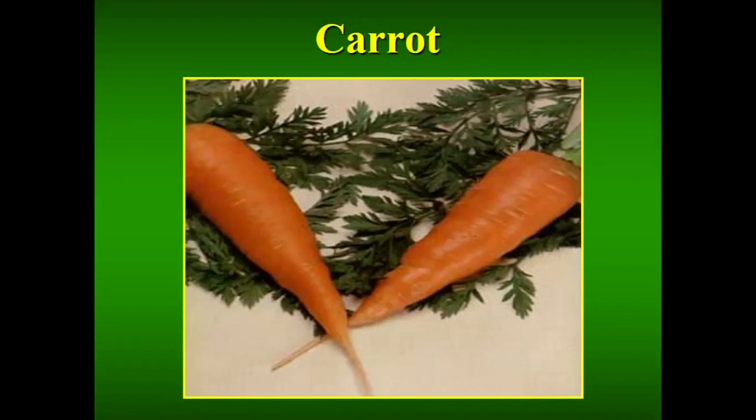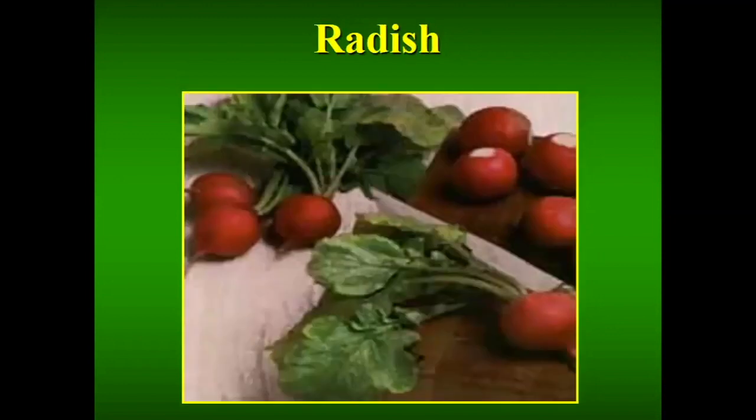They take 60 to 80 days to maturity, depending on the variety. Make sure you pull weeds; they don't like a lot of weeds. This right here is an easy one to grow, radish.